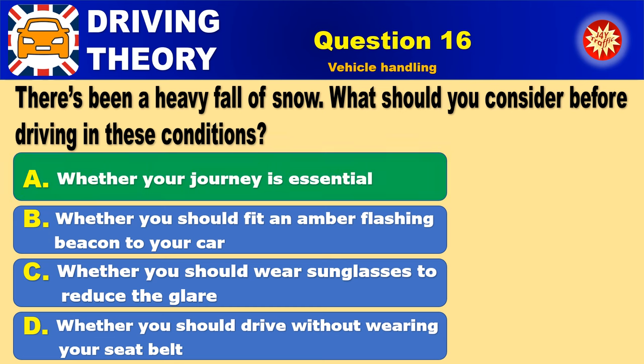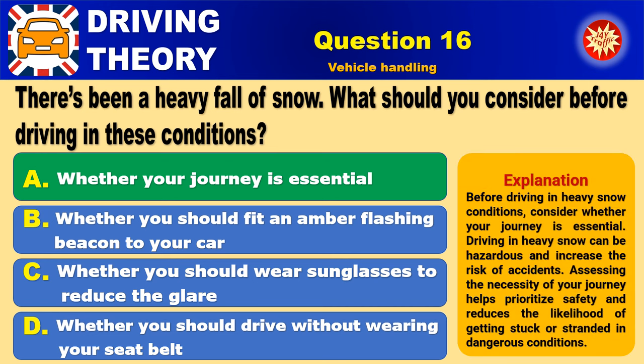The correct answer. A. Whether your journey is essential. Explanation: before driving in heavy snow conditions, consider whether your journey is essential. Driving in heavy snow can be hazardous and increase the risk of accidents. Assessing the necessity of your journey helps prioritize safety and reduces the likelihood of getting stuck or stranded in dangerous conditions.